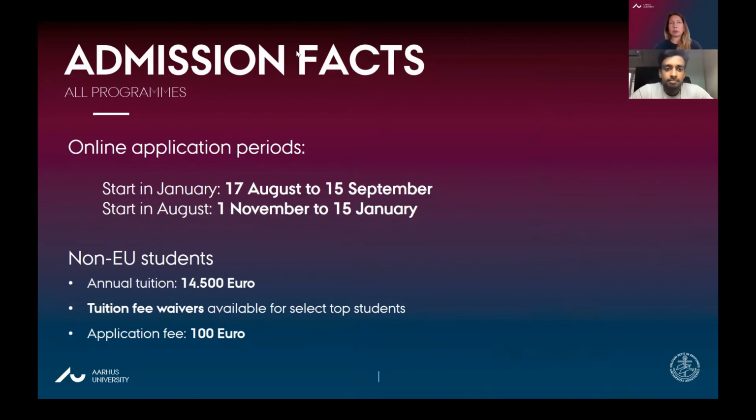I think most of the students attending this presentation today are probably from outside the EU, and students from outside the EU are required to pay tuition. So the annual tuition is 14,500 euros, but we do have tuition waivers available for select top students. I'll get back to that in a bit. The application fee, which all students have to pay, is 100 euros. If you are admitted and you start your studies, that amount will be refunded to you.